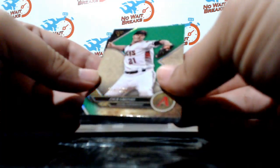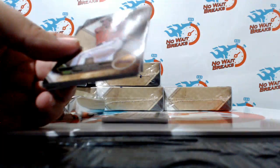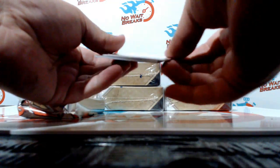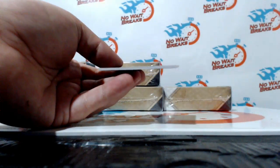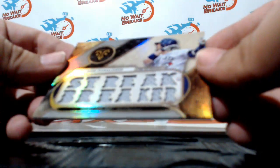Green, Zach Greinke to 250. Bo Jackson, purple to 340. And base. Gavin Cecchini, rookie auto to 99 for the Mets. And then streak breaker to 27. Josh Donaldson, Blue Jays.